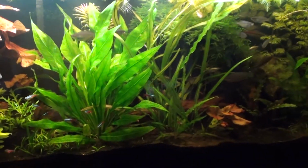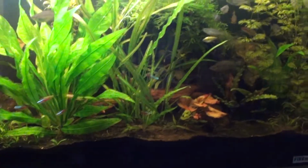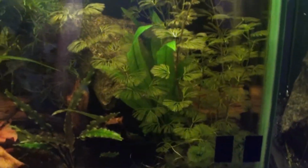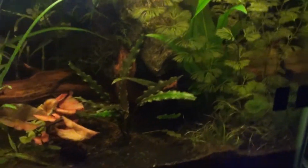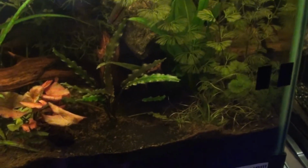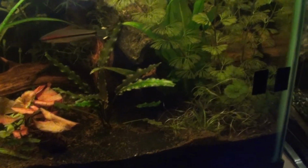Yeah, you're looking at the 55-gallon planted aquarium jungle, whatever you want to call it. Sorry for the reflections, but the lights are very bright on this tank, so I'm going to go over real quick, or try to anyways, what's going on.